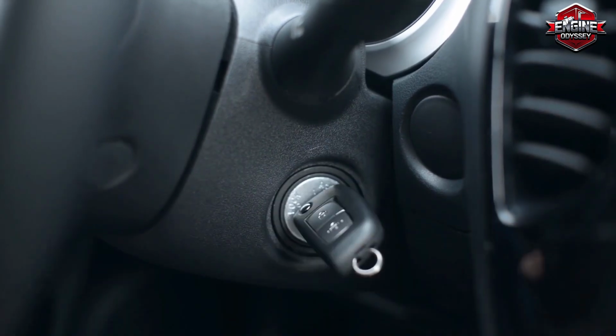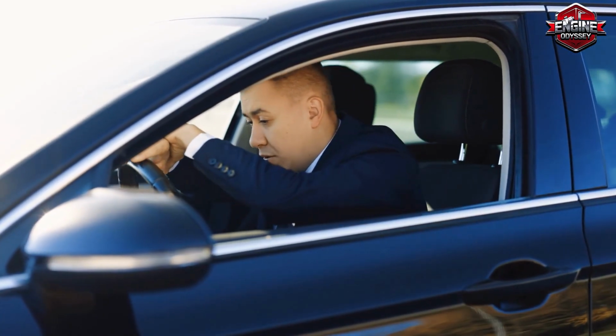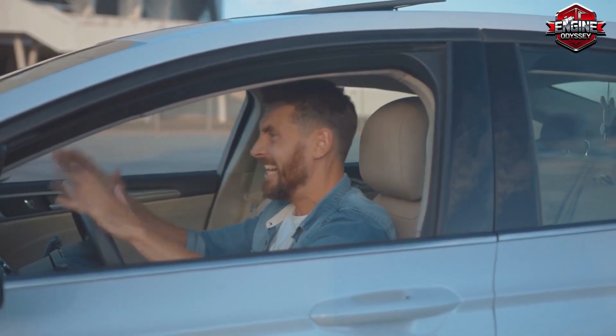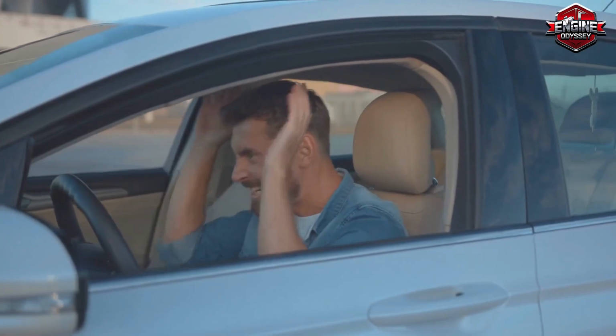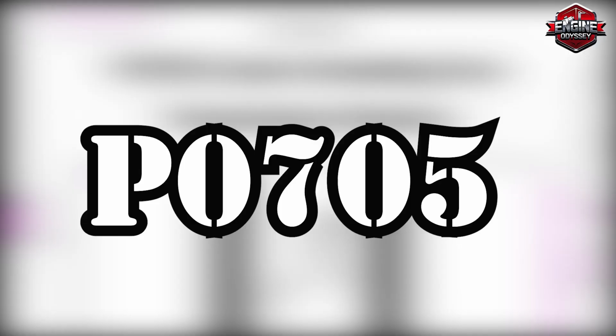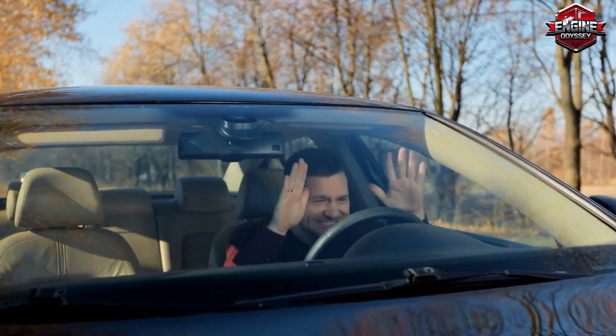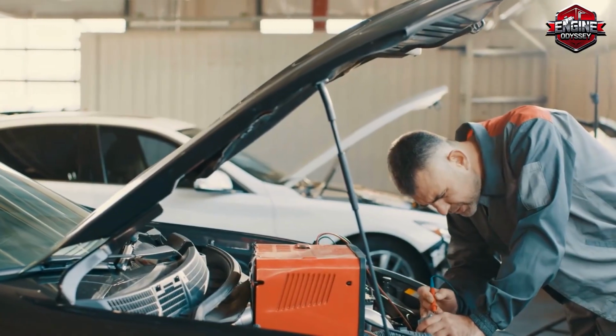All right, let's talk about something that can be a real headache for any car owner: transmission trouble. If you've got a weird issue going on, the culprit might just be this one mysterious code, P0705. So in this explainer, we're going to unravel exactly what your car is desperately trying to tell you.